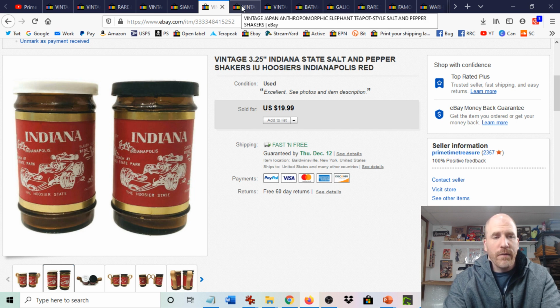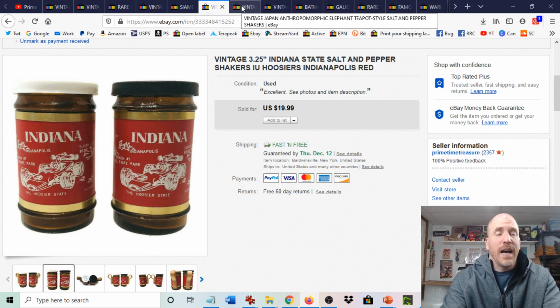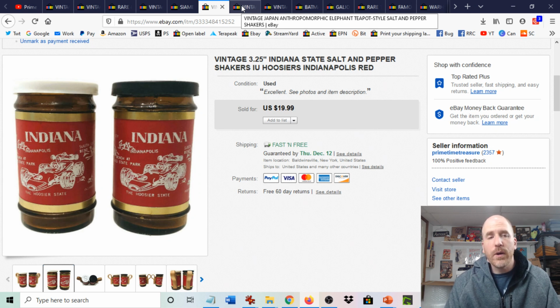So be on the lookout for salt and pepper shakers. That's the largest amount of items I'm going to show you for $20. I just want to reinforce the point for you with these that they sell. Try to source them for $1 or less. There are a lot of people out there trying to sell salt and pepper shakers for crazy dollar amounts, so don't fall for that. Make sure you're getting them for a decent price that you could flip.